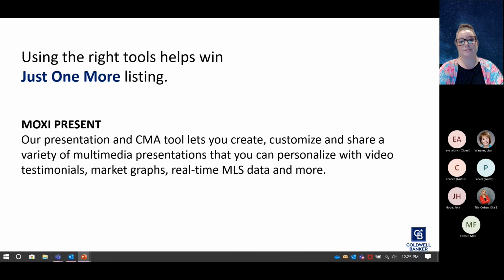It's also where you could do a CMA. I know a lot of agents like to do CMAs in the MLS, but there is a CMA tool in Moxie that can pull the comps. If you're on the go and you get a listing appointment and you're so busy and you just need to pull up Moxie really quick and do a presentation, you can pull a CMA within 3 minutes and have a presentation that's beautiful and ready to go. So Moxie is key. This is the thing that is going to arm you to be successful in winning that listing every time.